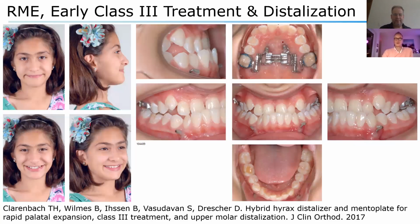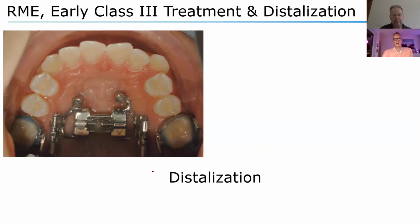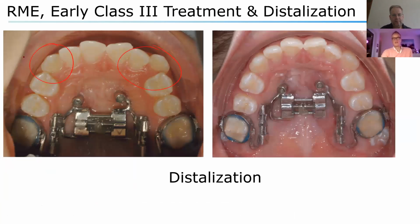Now the patient is going to activate the distalization screws. These are the class 3 elastics. Now we want some more space for the canines, so the patient is activating these screws. Hygiene was not too good, but it worked.